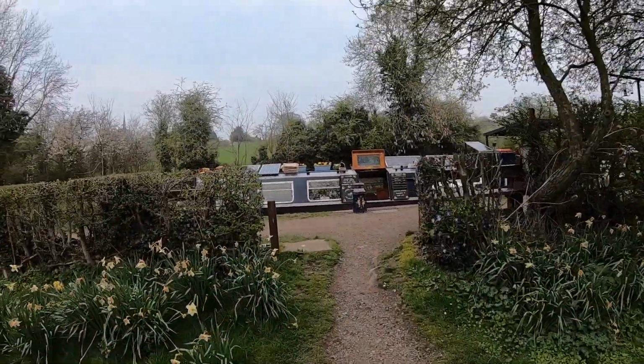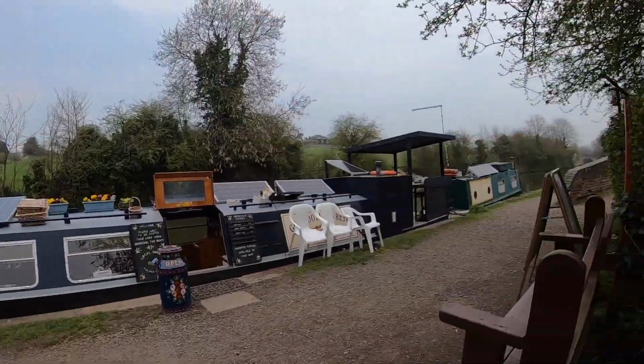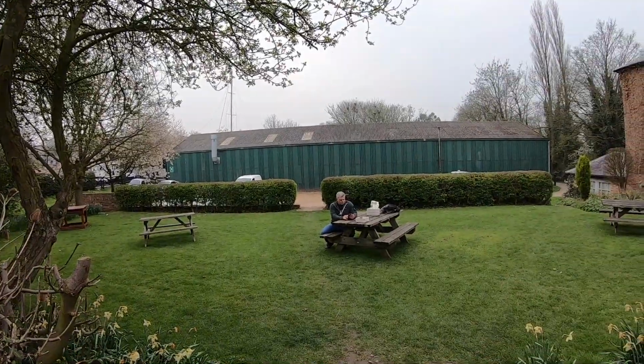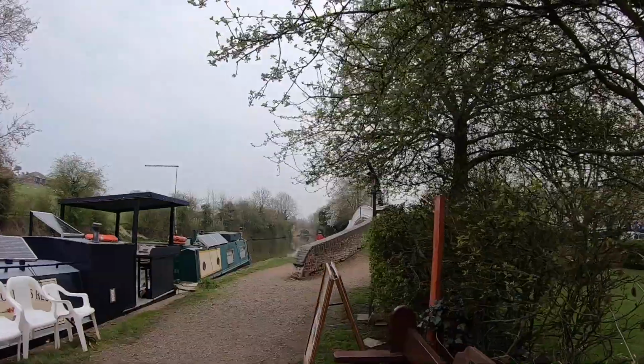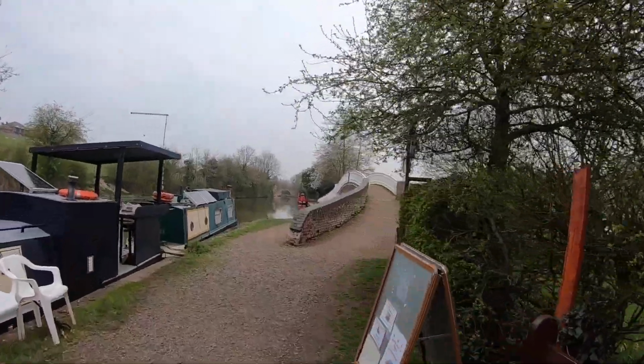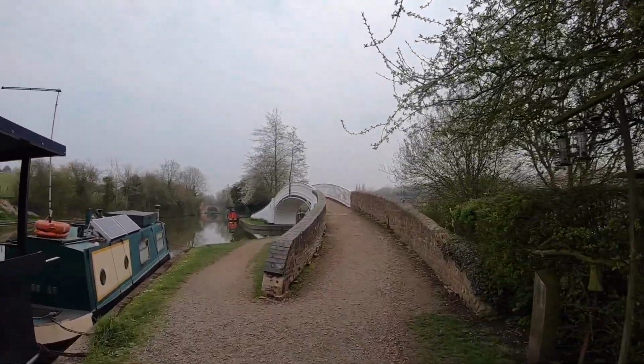Over here at the Gongoozlers now, we've just ordered our lunch and we're going to sit. We've got a little garden opposite with benches. And then afterwards we're going to go and walk down there, down yonder.